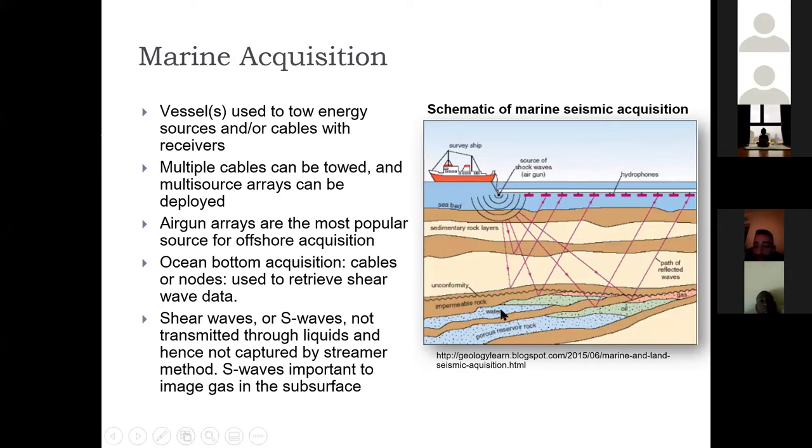We can look at the picture on the right-hand side. So you can see the seismic vessel, and it's carrying the air gun, which is acting as a source. And then behind it are the hydrophones, which are along the streamer cables. So the source is deployed, and it sends out the wave energy, which is not a straight line, but it is actually a wave front. And that wave energy travels through the different layers, and as it hits the boundary between the different layers, the reflected energy travels back up to the hydrophones and is detected.